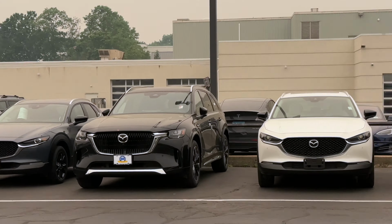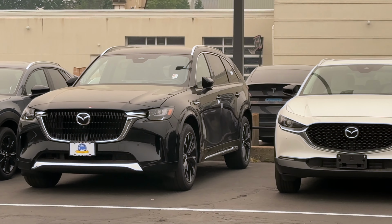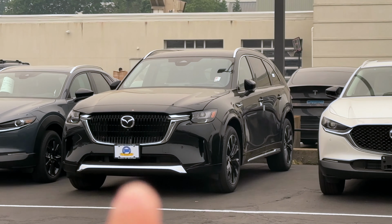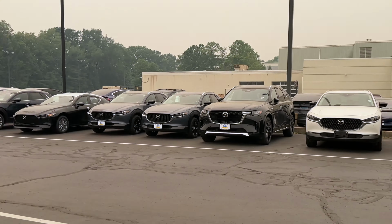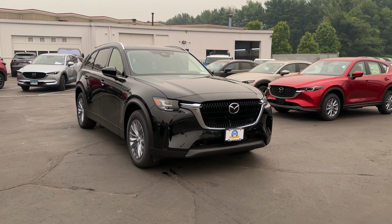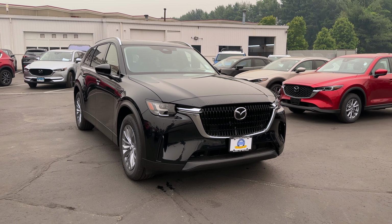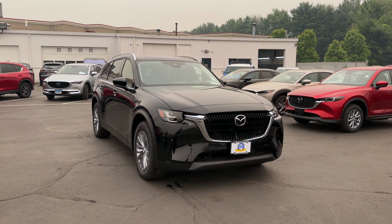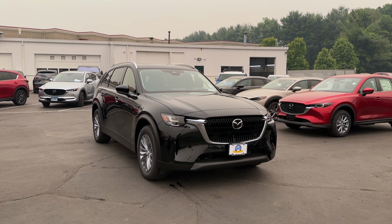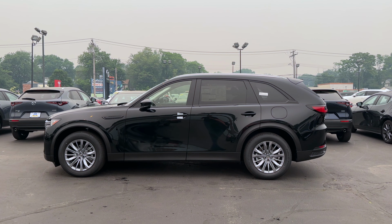I can't remember what trim this one is, but this thing looks amazing with those, I believe those are 21-inch rims, but it looks very good. Even the bottom, there is some chrome, so definitely with some chrome in the bottom it looks good. So this one has plastic, not a big fan of that, but this is a mid trim and I think that's okay. But if you guys need a better looking CX-90, then you have to go with the higher trims.